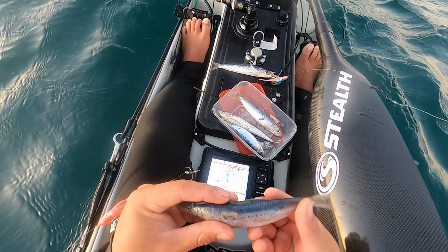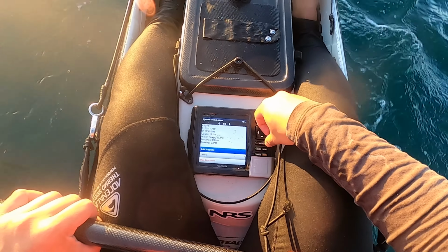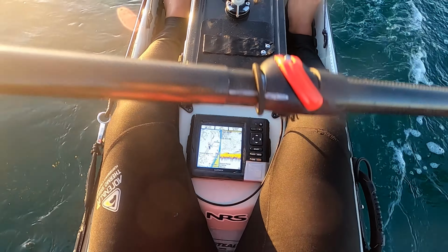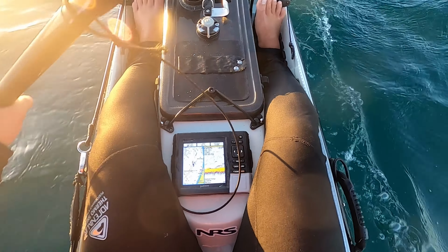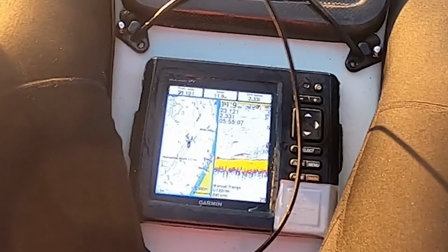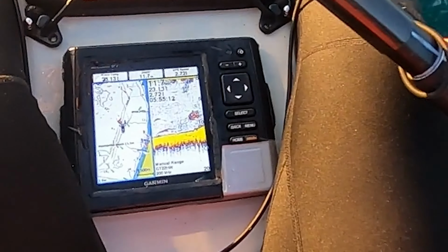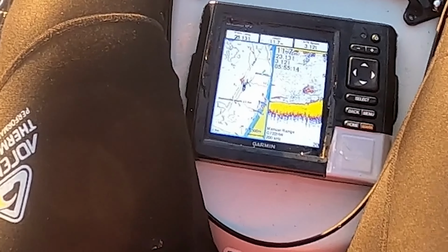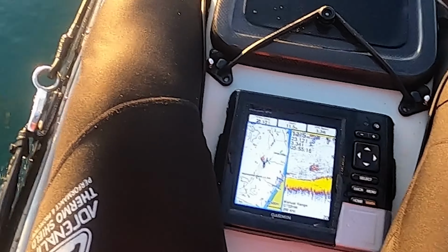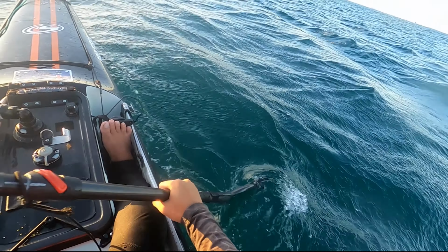I am now approaching the ledge, and I'm starting to see some life. Let's keep paddling. These are fish. Let's mark it quickly and see what's gonna happen next. Huh. I'm getting excited. That's a big fish. And what are these? Oh, that's bait. So that's a good sign. That is a big fish near the ledge, and a school of bait fish.